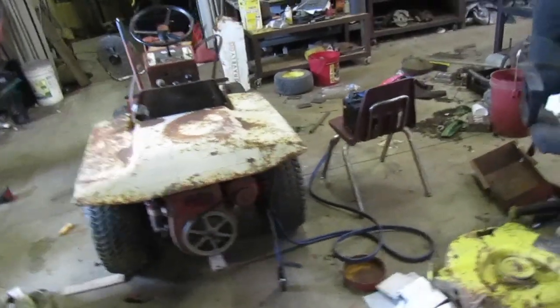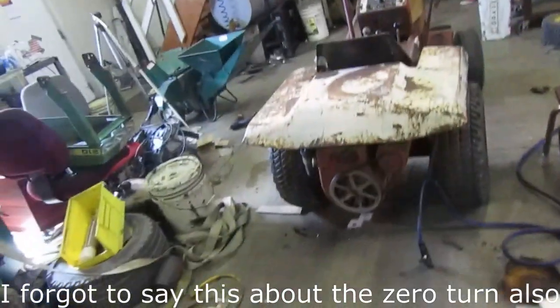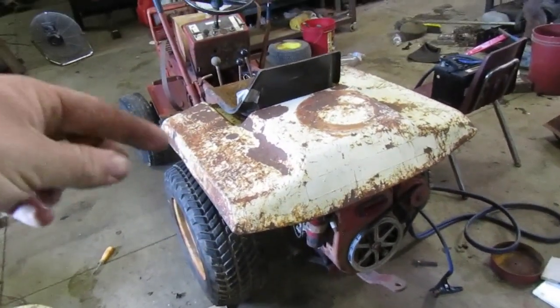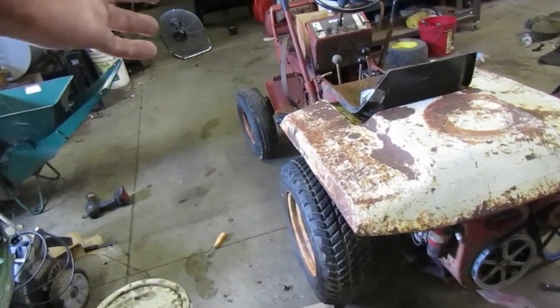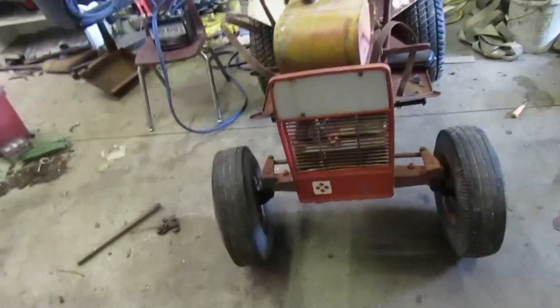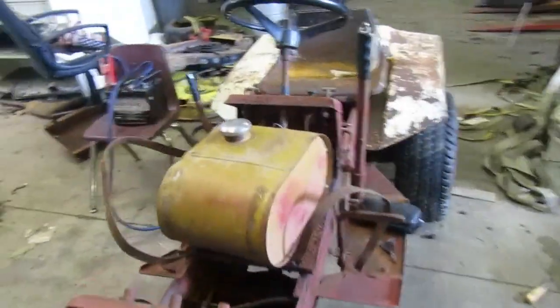But the problem with having weight on the rear and barely any weight on the front is if you hook up a trailer to the back of this and you have a lot of weight on the tongue of that trailer, the rear end is going to go down. You're going to be touching the ground right there. You're not going to be able to steer unless you have steering brakes. Steering brakes don't make it a garden tractor, but they are nice to have in a lot of situations. They have come in very handy for me. I've got a 312 with steering brakes and I have used them before.